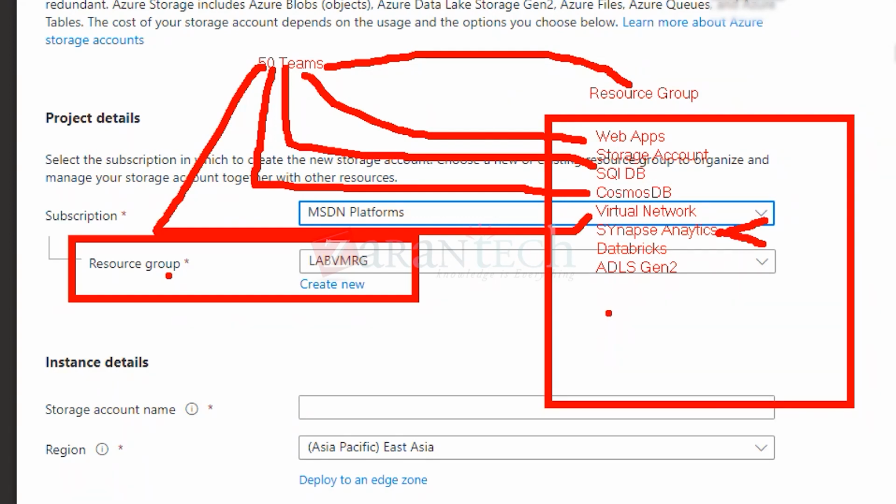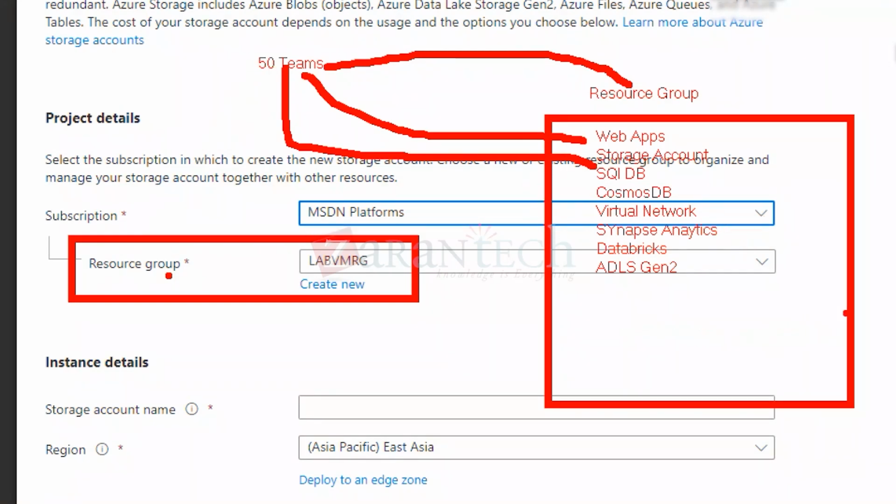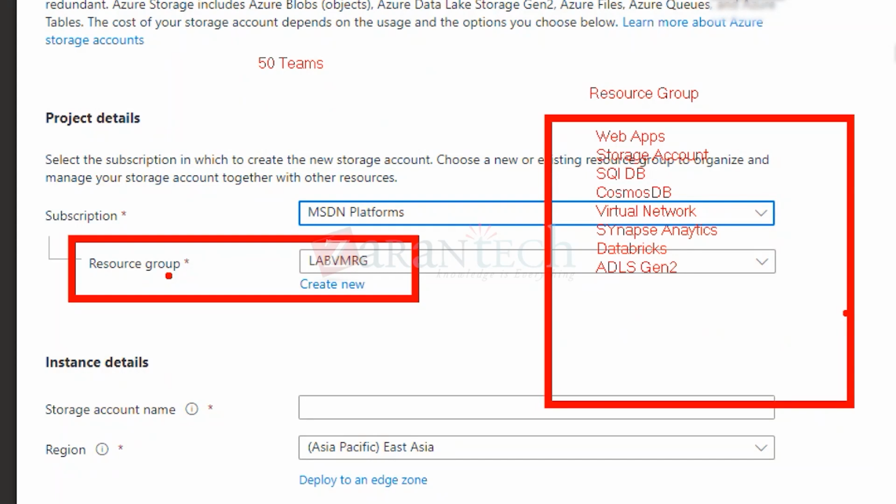Like that, you can define role-based access control. Yes or no? So when that user signs into his or her own portal, they can only access the resources they are allowed to access using role-based access control. Clear, everybody? Role-based access control. Yes or no? Yes. This is very important. That is why I'm asking again and again.